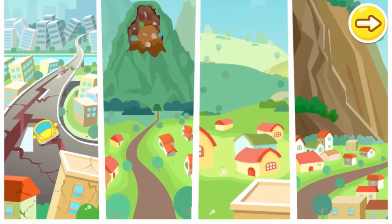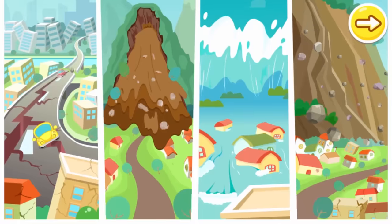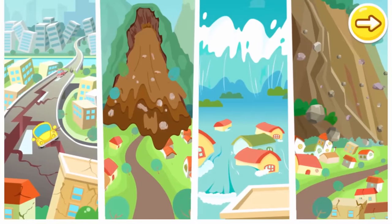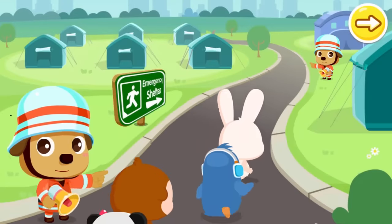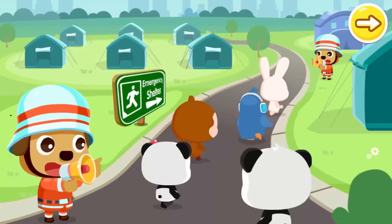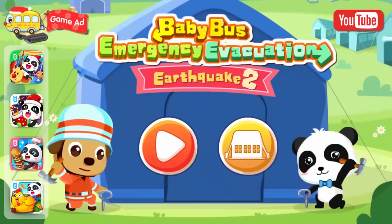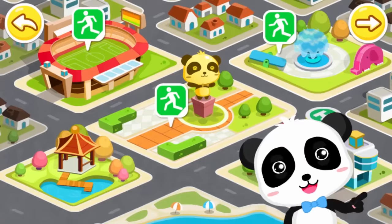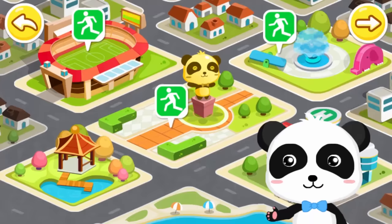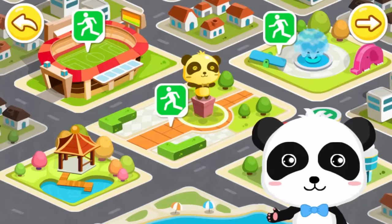Earthquake. Debris flow. Flood. Landslide. What if our village was destroyed after these natural disasters took place? We have to escape to an emergency shelter, following our teacher's or parents' instructions. If you don't have a place to go in the event of a natural disaster, you can go to a shelter. But what are the shelters?